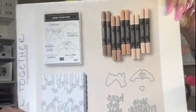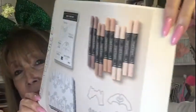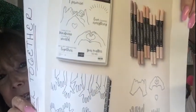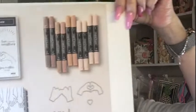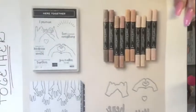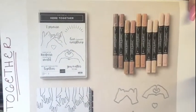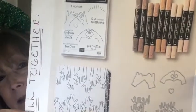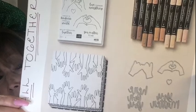I want to tell you about a couple of other promotions that will be ending on May 2nd and the things you need to know about them. So one is the All Together promotion, and this is the one with the beautiful hands. Let me see if I can get that right in there for you. That stamp set will be in the new annual catalog, but the dies will not, I think. The paper will definitely not. The designer series paper will not carry over.